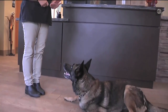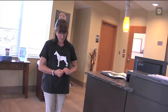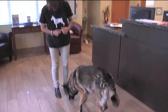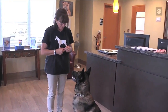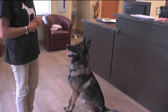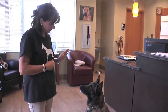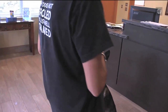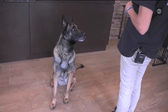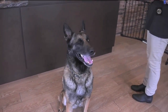When you're first starting a stay, you only want to go a step. Say good boy, and you wait. Then you can go back and give him a little treat and teach him that it's okay. Also, if they're sitting, say stay, take a step, and give them the treat, bringing it in front of where you want their nose to be staying. Say stay, and you take a step, and he should stay there for you. Good boy, always praise. Good boy, stay, and take a step.